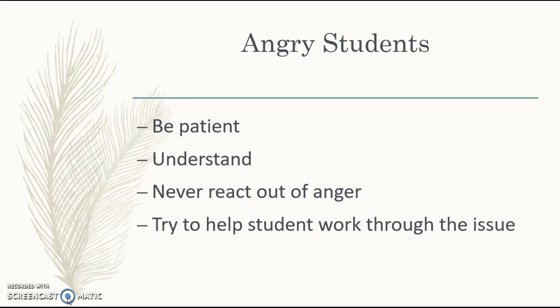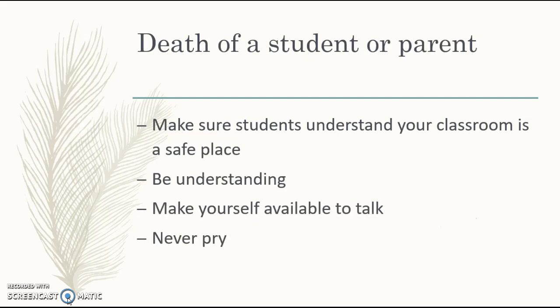Angry students: it's important to be patient and understanding, never act out of anger, and keep your professionalism. Try to help the student work through the issue. Give them time to calm down and then reapproach them and try to help them work through the problem they may be having. Death of a student or parent: make sure students understand my classroom is a safe place and that they can always talk to me, never to pry, but always to be open and welcoming.